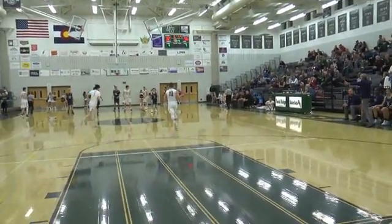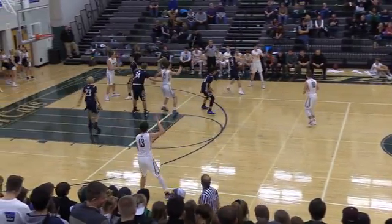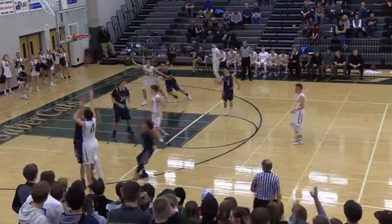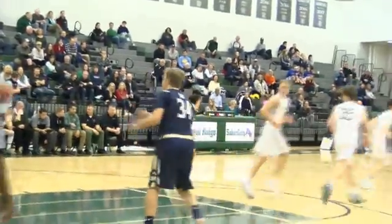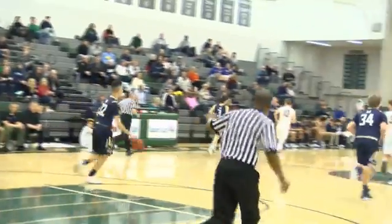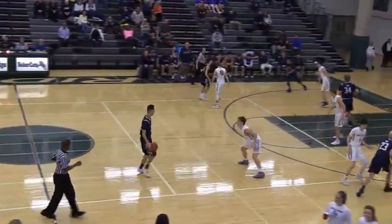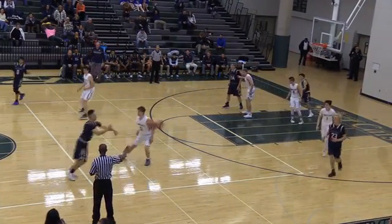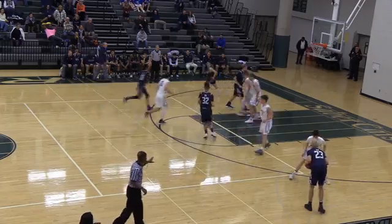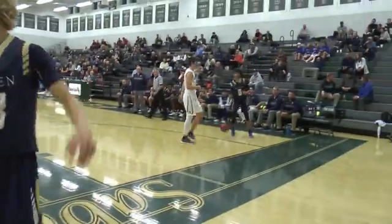And it looks like we have the freshman Tice Baldwin about to check into the game. Another three by Ripsum. That's short. Rebound come up with by Riepma. Yeah, Tice Baldwin checking into the game. He's the only freshman on this varsity team. Veen drives. He stepped out of bounds.